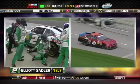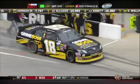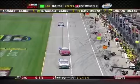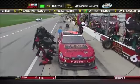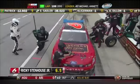The 18 of Ryan Truex is in. Truex says loose on entry is killing him right now, but he's too high up tight. Sunoco fuel and a track bar adjustment as he leaves, Doc. Ricky Stenhouse said the car's loose and getting looser tonight. Definitely need rear grip on exit. They made a call. They're going to go down one round on the left rear. Air pressure change, air out of the right rear. Four tires. Got to get it completely full of fuel.